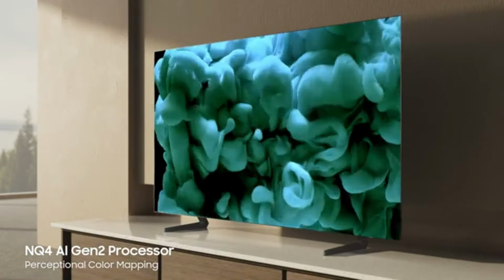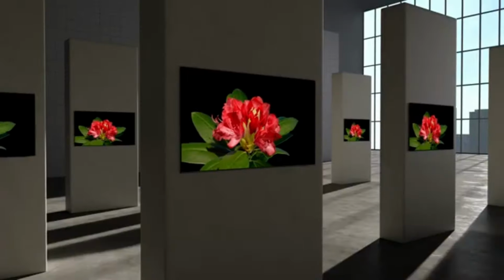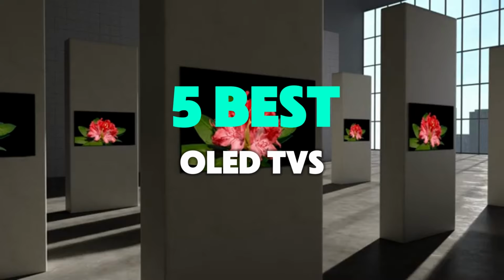To help you find the perfect model, we've compiled a list of the 5 best OLED TVs.